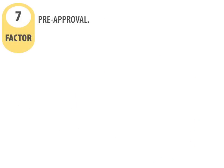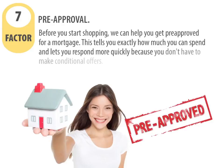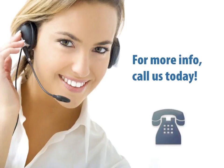And lastly, factor number 7, pre-approval. Before you start shopping, we can get you pre-approved for a mortgage. This tells you exactly how much you can spend and lets you respond more quickly because you don't have to make conditional offers. For more information on the home purchasing process, call us today.